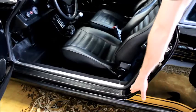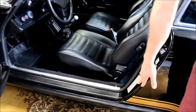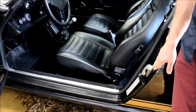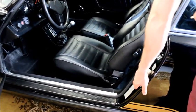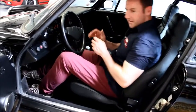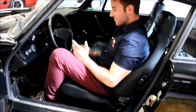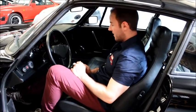It's got the original Porsche stickers there from the factory, which show you that this car is not rotten in this area. And it's never been painted, that's all original paint. And the interior in this car is absolutely amazing. This is by far the best preserved old school 80s 911 I've ever seen on the inside.